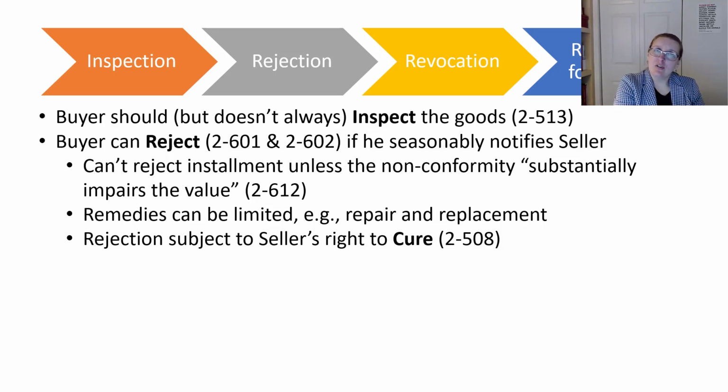Right, so as I mentioned earlier, the UCC approach is actually stricter than the common law approach, except when we're talking about installment contracts, right? Contracts where the seller is sending a number of shipments to the buyer. In that case, the buyer is not supposed to be able to reject the installment unless the nonconformity substantially impairs the value of that particular installment, and they cannot reject the entire contract unless, and it's essentially a materiality standard, it's going back to the common law, unless the nonconformity substantially impairs the value of the whole contract.